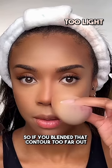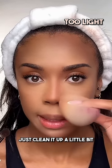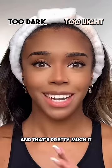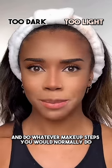So if you blended that contour too far out, just clean it up a little bit. So here's how the blend turned out on each side. And that's pretty much it. You can now go ahead and do whatever makeup steps you would normally do.